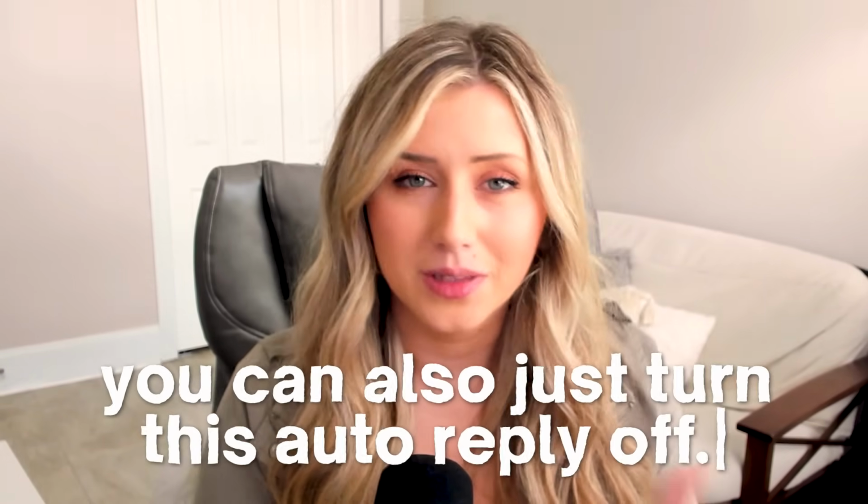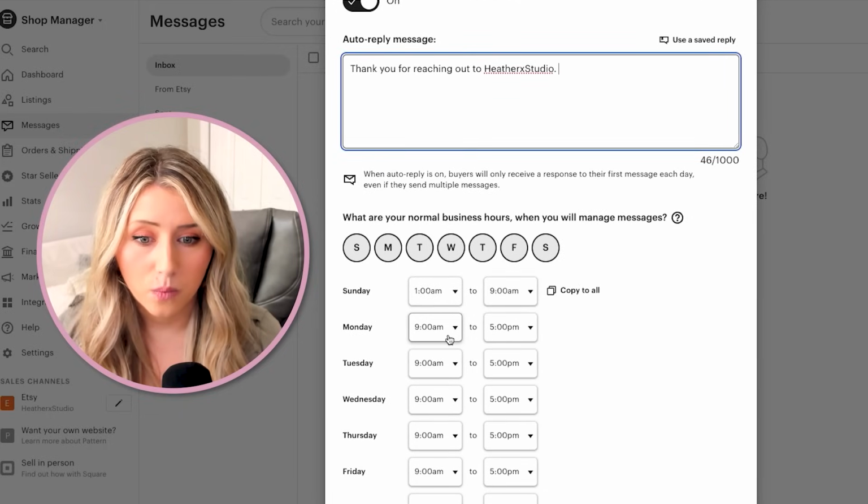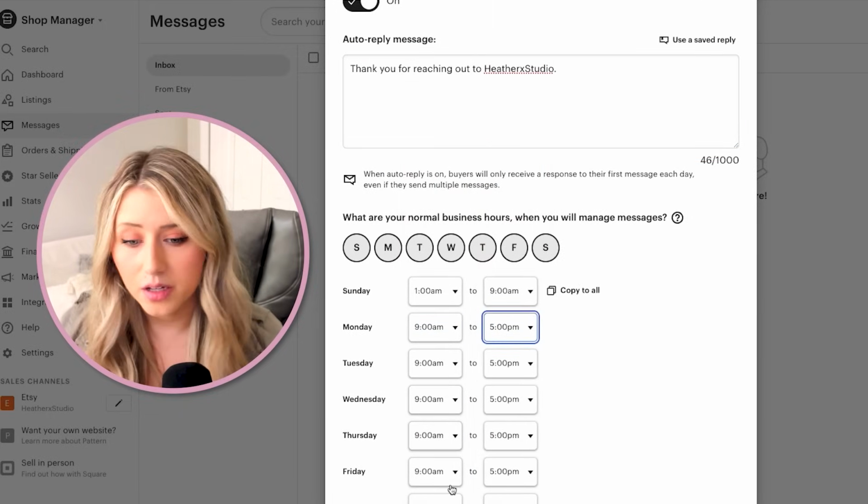Now, if you know you're going to be checking in on your shop throughout the day, then you can also just turn this auto reply off. But if you know you're not going to be monitoring your inbox until after 4 or 5 p.m. every day, just make sure you're noting that around the times that you are gone. And then you can set up your work schedule. So 9 a.m. to 5 p.m., and then you're doing that Monday through Friday.